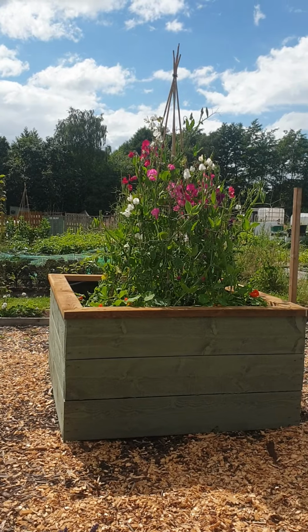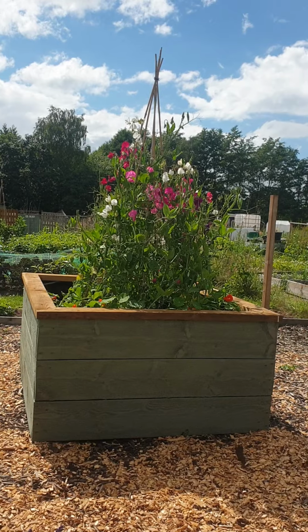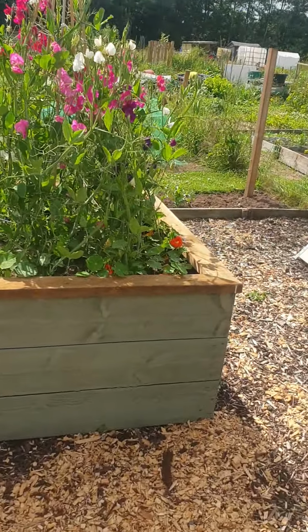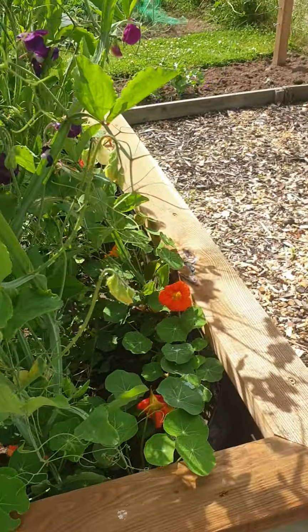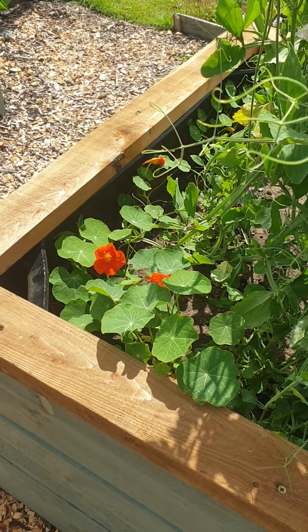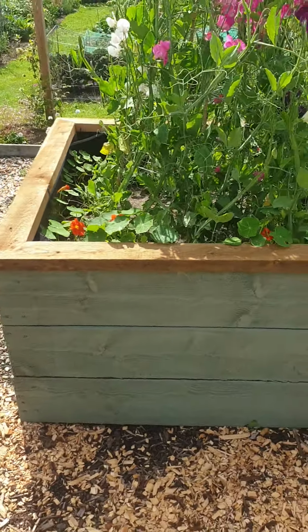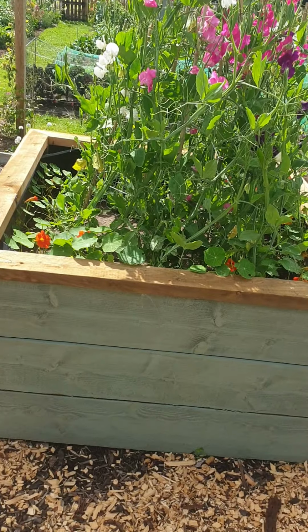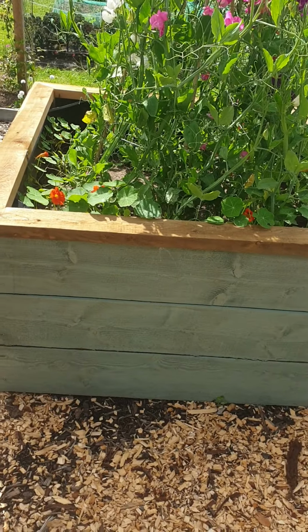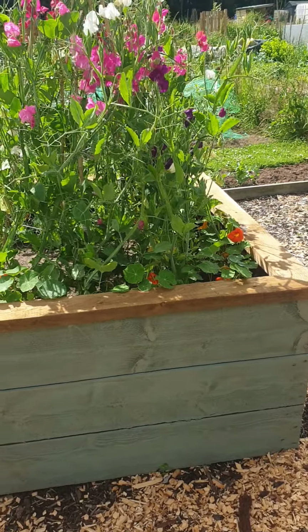How about these, the sweet peas? They're coming on beautifully and they smell gorgeous, and you might just be able to see down at the base my nasturtiums are just starting, look at them there, just starting to establish themselves. And the idea is, if I step back, they will grow up and tumble down over the front of there and make a beautiful, colourful screen all the way around there. Make it look really beautiful.